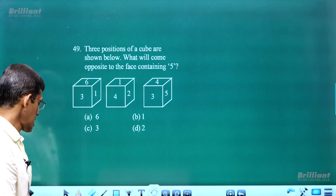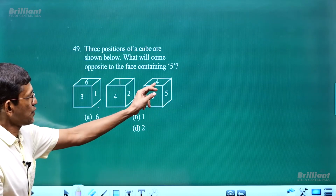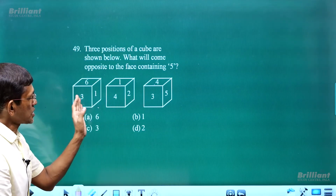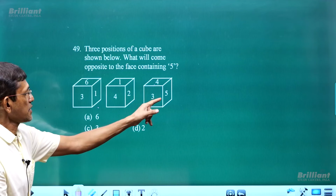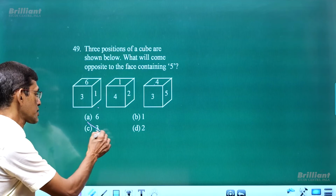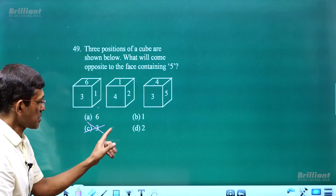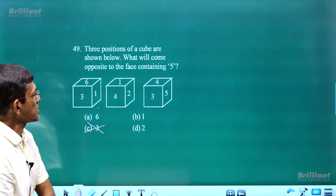Well, among the answer choices, one thing we can be sure of, here 4 and 3 are adjacent to 5, right? In this cube. I mean, in this picture. These are pictures of the same cube, but from 3 different angles. So here 5 is adjacent to 3 and 4. So 5 cannot be opposite to 3 and 4. So in the answer choices, 3 is out. And 4 cannot be opposite to 5 as well, but 4 is not given among the answer choices. So leave it as it is. Then what will come opposite the face containing 5?